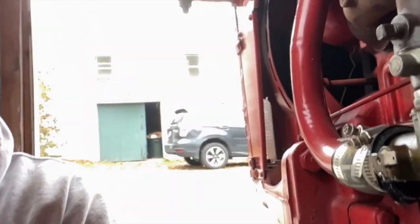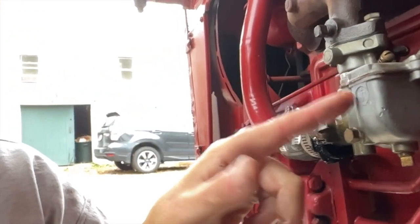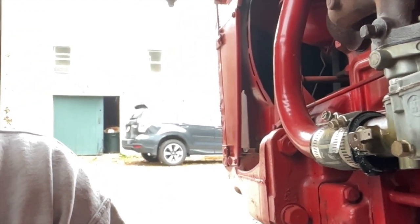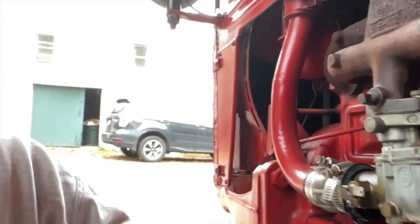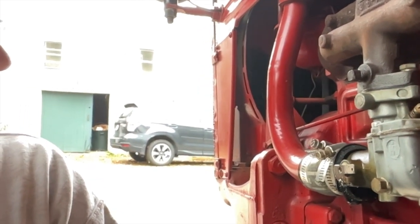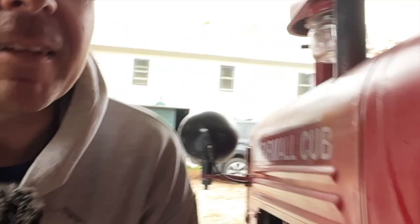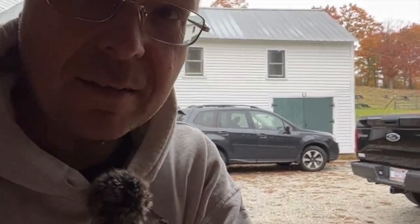Usually it comes out the bottom somewhere. This cork might not be that great, but I had rebuilt this carburetor four or five years ago. That's when I changed this and some other stuff, but this tractor sits most of the time, which is probably the worst thing you can do for anything, is just to let it sit. They call it lot rot, and it's just deteriorating from sitting around doing nothing.